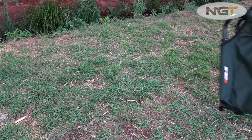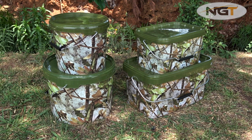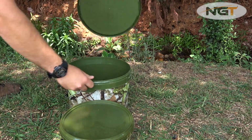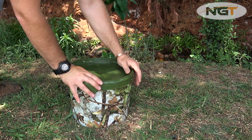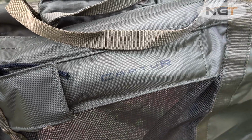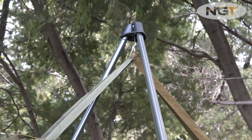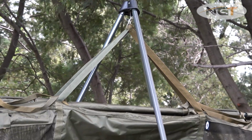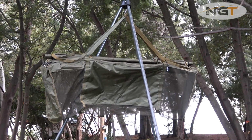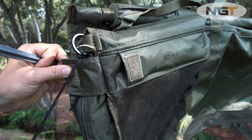The next piece and bucket that I recommend are the NGT Camo Buckets. These come in 2 shapes and various sizes to suit your angling, and they have an airtight seal so you can store bait in them as well. The next piece is the NGT Capture Weigh Sling. It's packed with features such as sewn-in poles and floating bars, full-length zip, weighing rings, meshed ends so that it helps the carp breathe while it's in the sling. It comes with a tethering line and its own peg so you can keep the carp in the sling overnight and then take your pictures in the morning.